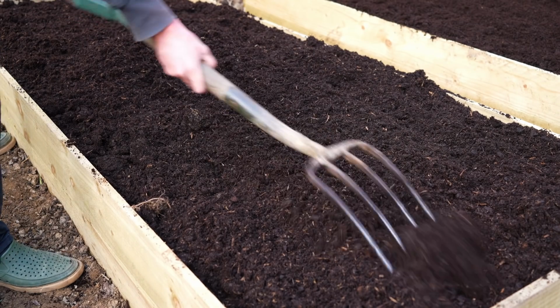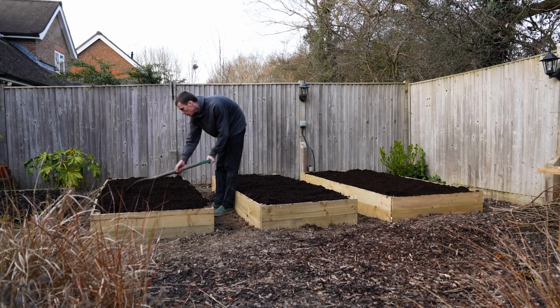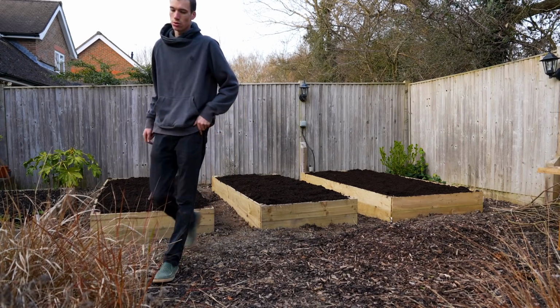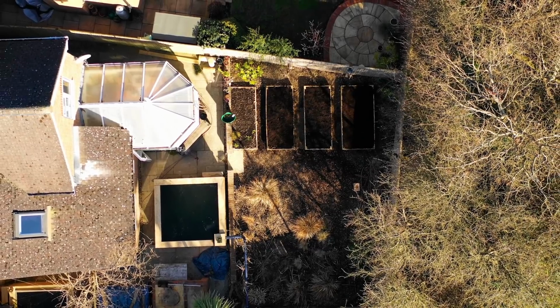Soil is firstly incredibly complex, and secondly it's incredibly important for life. It's a mix of minerals, nutrients, bacteria, fungi, animals like worms, millipedes. Basically what I'm saying is it is a living thing. It is very important, and you need your soil to be good quality if you're going to be able to grow vegetables and have food to eat.